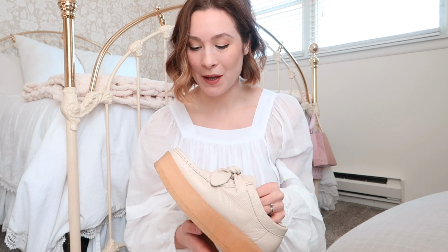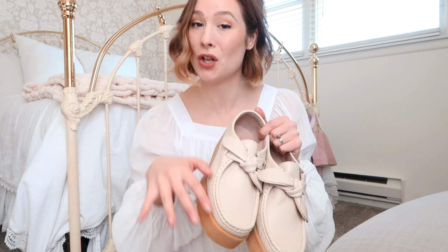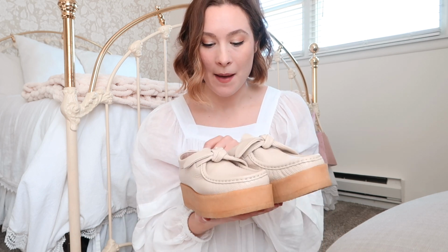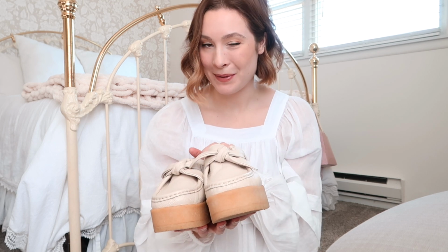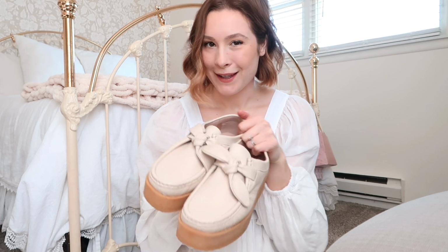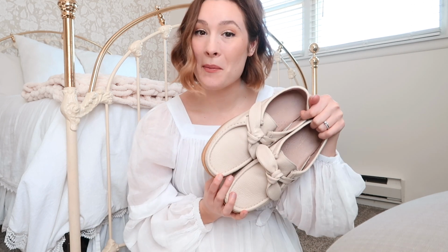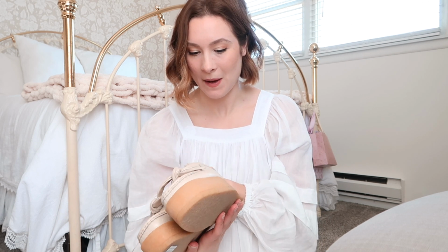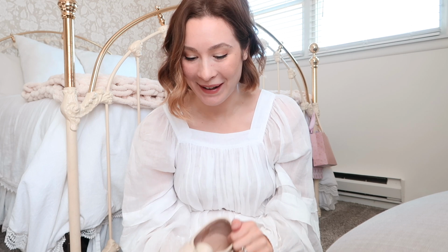I'm going to leave these linked down below. They have a couple different variations of this shoe, like a darker suede color. I'm going to see what's available because I know they have a couple different colors. So I'll leave the links down below off of the website, and you can go give them a look and see if it's something that you like as well. But yeah, I think I might actually pick up another pair of these.